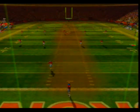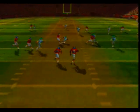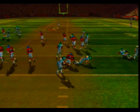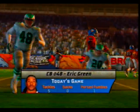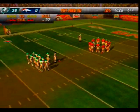Philadelphia is lined up for the kickoff. Rocket back to return. This one is taken by Crockett. It sure doesn't look like they're going to be able to come back in this one. It's an issue of pride. They want to prove that they're better than they've played so far.